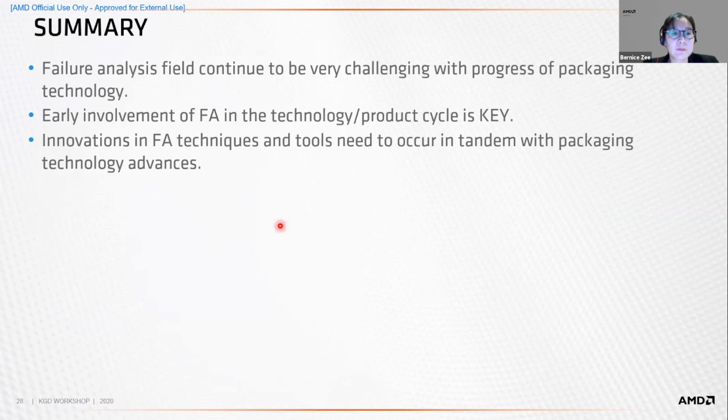So in summary, as packaging technologies get more complicated, failure analysis continues to be very challenging. And in many cases of product design, for some strange reason, even though things always fail, no one really considers how to do failure analysis when they design a chip. And when it fails, it ends up like, oh, what are we supposed to do? And we end up having to work through many iterations. We might have a few causes not found before we finally find out what's the best way of doing it.